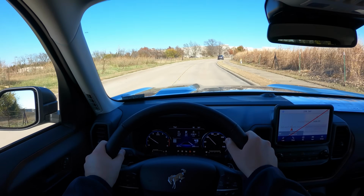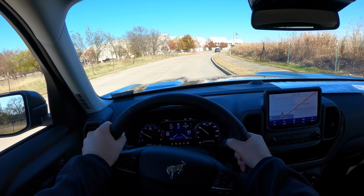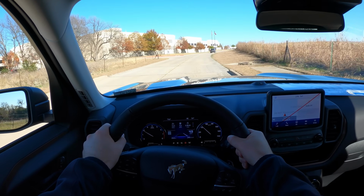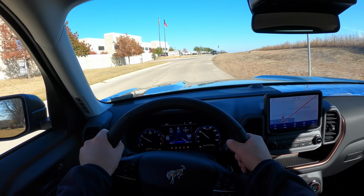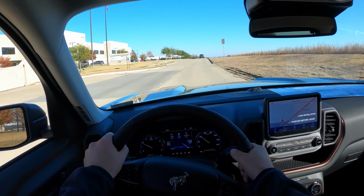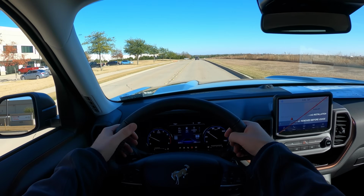It almost feels like you do have big tires on here with the cornering. Like, it's not a topsy-turvy feel, but of course it's not sports car like. But I would definitely say this Bronco has a fun factor to it. I mean, you can just feel like you're kind of in a little bit more of a rugged vehicle.